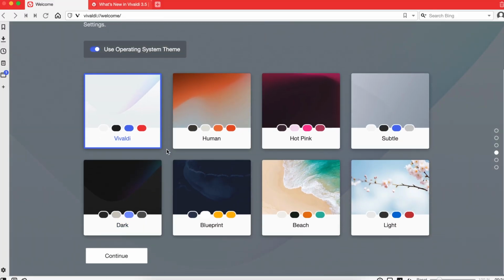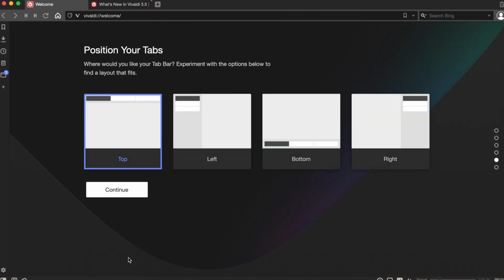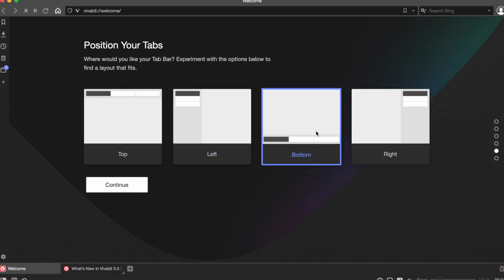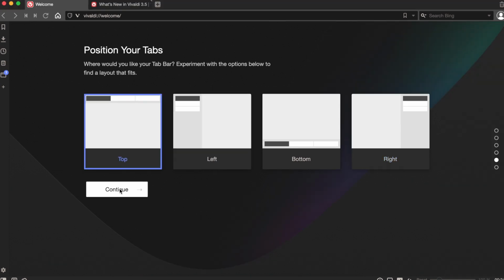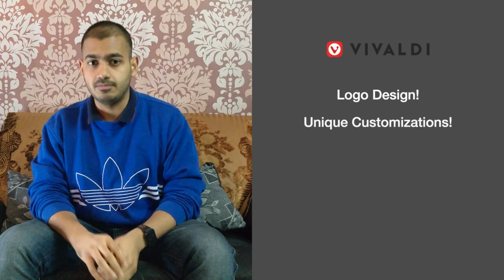Most browsers that I've seen have tabs showing on the top and address bar showing on the top. The only browser that I've seen with the address bar on the side is Opera, which we'll talk about more later. But yeah, what I'm trying to say is this browser has a unique way of letting you customize how you want your browsing experience to be.